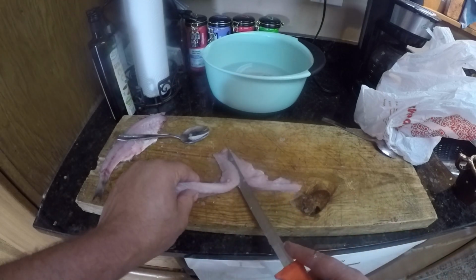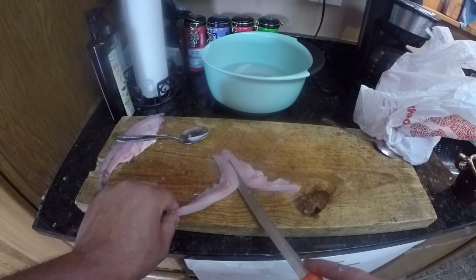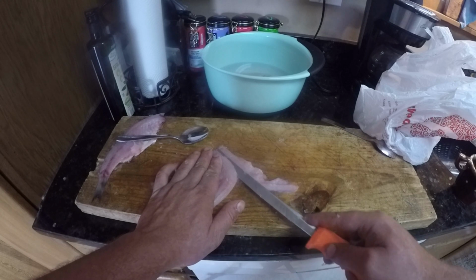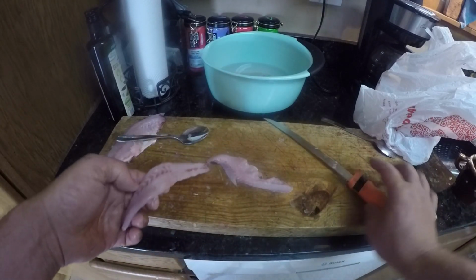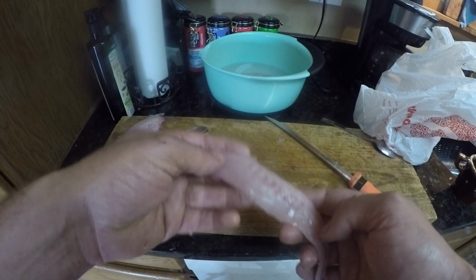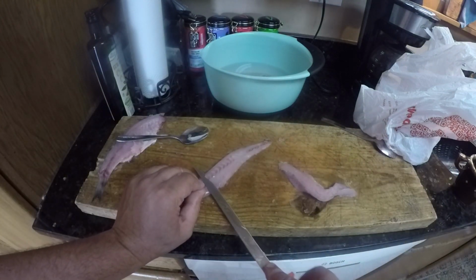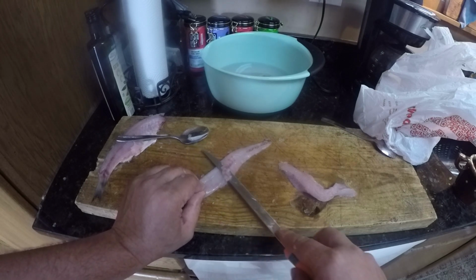And if you notice, I'm not cutting straight down. I'm cutting at an angle like this, about a 45, I guess. I don't know. I'm not a mathematician, but yeah, get through something like that. And if all goes well, you'll be left with something like this. A little bit of red meat on there. Here, we'll just take our knife and keep it pretty flat and just shave that off like so.